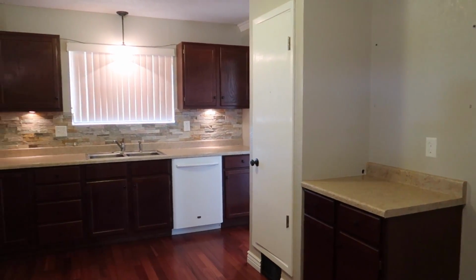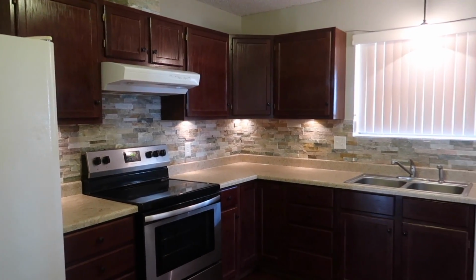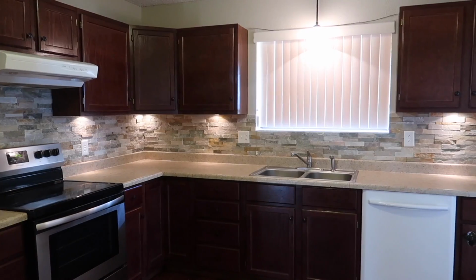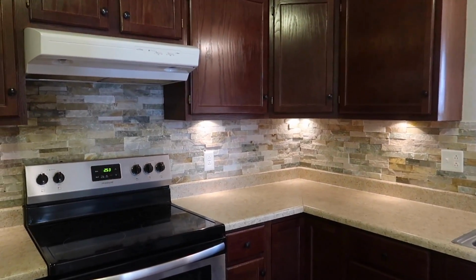It used to look really pretty. Here is what the kitchen looked like. We just put in this backsplash ourselves, probably like 3 years ago, I'm gonna say we put that in. I had a decent amount of counter space. I really did love this backsplash.